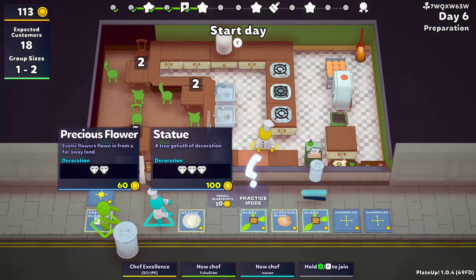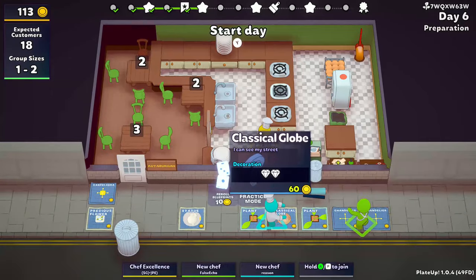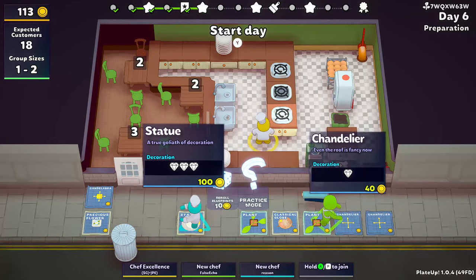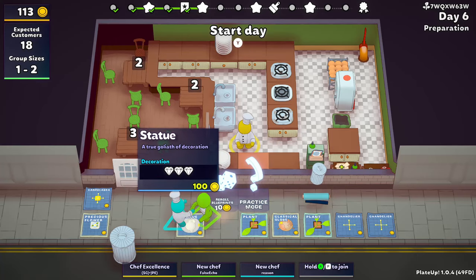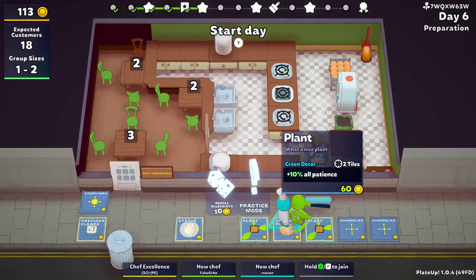Great. Flowers is 30 each. Globe is also 30 each. Chandeliers take no tiles, but we have plenty of tiles. We can do a chandelier. Ugh. We only have 113. Actually, it was 33 each. I think we buy the combiner and a chandelier and save the statue. That is the most efficient use of money.